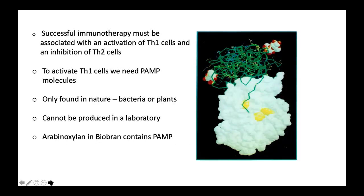So another excellent thing about BioBran is the way it can help to modulate our immune system: it's one of the few products that contains PAMP. And PAMP is pathogen-associated molecular patterns. What they found is that this is really needed to bring that lovely balance back to our immune system. And it's only found in nature. You cannot produce it in a laboratory. So it's one of the few places that we can get PAMP.